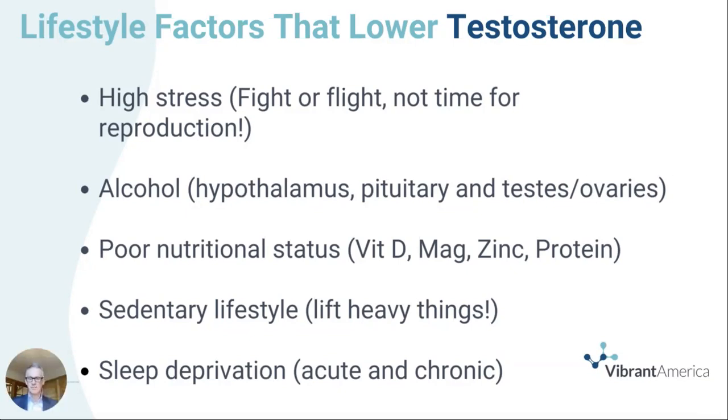Now, alcohol is a big one. It interferes with the function of each of those components, the hypothalamus, pituitary, and the testes. So when somebody's imbibing too much alcohol, you're going to end up with impotence, infertility, and even reduced male secondary sexual characteristics. As an example, in the testes, alcohol adversely affects the Leydig cells, which produce and secrete testosterone.